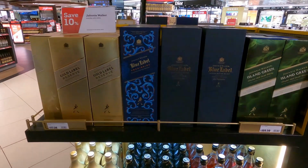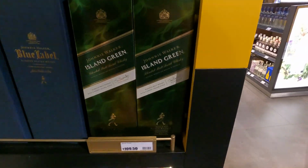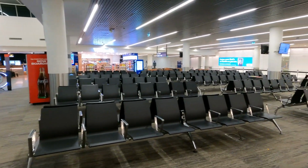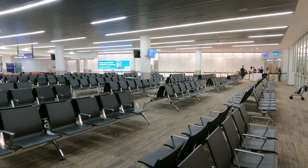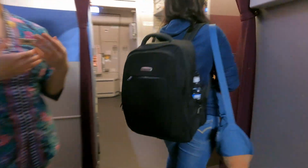We can get our cheap whiskey, right, my love? This is only $100. Wow. This was packed about 30 minutes ago, but now the Singapore Airlines flight has boarded, and so there's nobody left. After a long wait, it's finally our turn to board. Thank you.